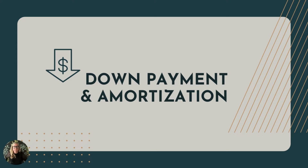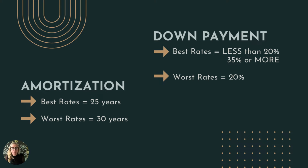Point number 2, down payment and amortization. So what down payments and what amortizations provide the absolute lowest mortgage rates? When it comes to down payments, less than 20% provides the lowest mortgage rate. So that's a default insured mortgage. So you're getting the lowest rate, but maybe you have to pay the default mortgage insurance premium to get that rate. Maybe not always the best deal, but certainly the lowest rate.